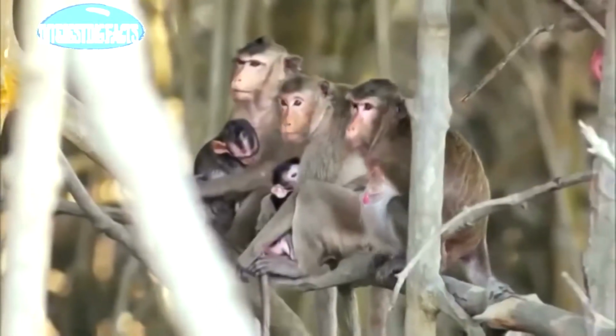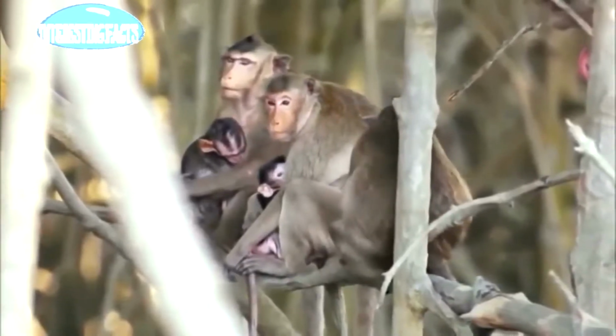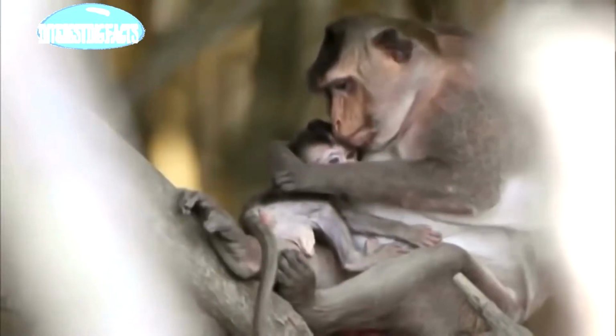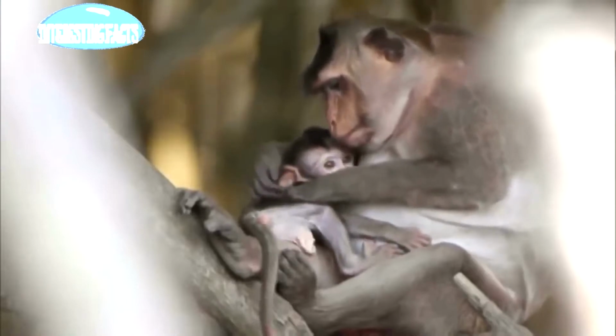Long-tailed macaques are social animals. They live in groups of 15 to 30 individuals. The female gives birth to only one infant at a time. Their social structure and behavior are almost as complex as humans. Each group, the troop, is made up of a dominant alpha male, his harem of female monkeys, and their babies.